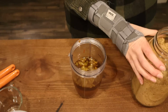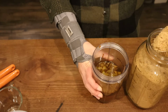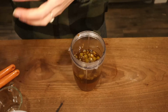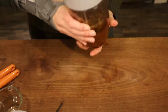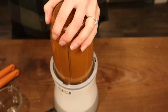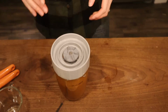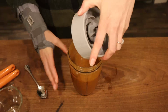And then the recipe calls for 1 cup of brown sugar, but that feels aggressive, so I feel like I can always add more. So I'm just gonna start with that. We're gonna put the lid back on. And blend it till it's smooth. Whoa! Let's give that a quick taste test and see if we need more brown sugar.